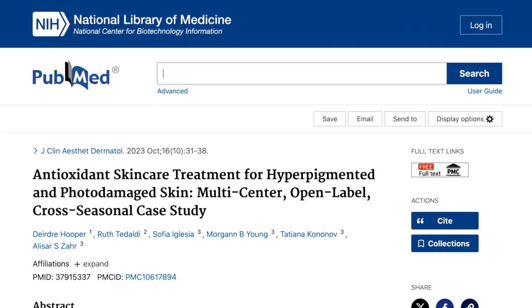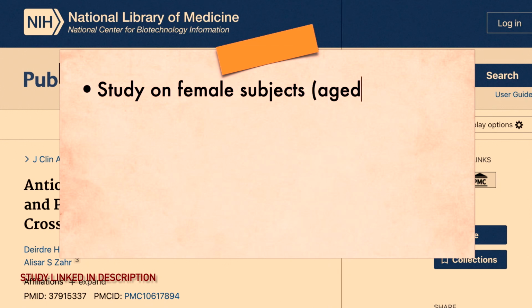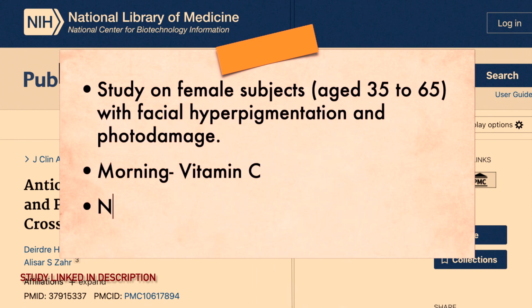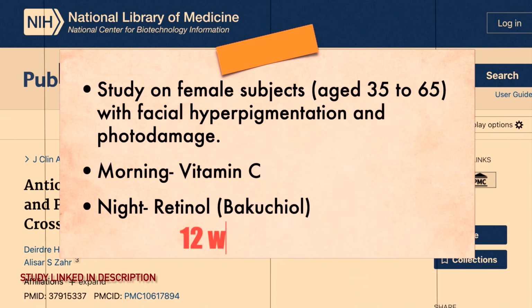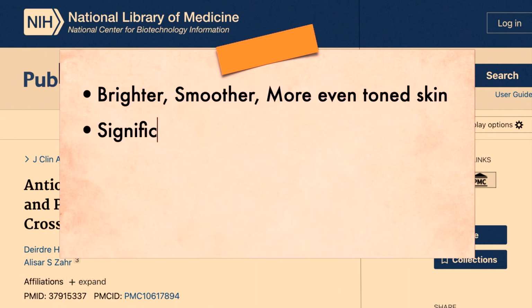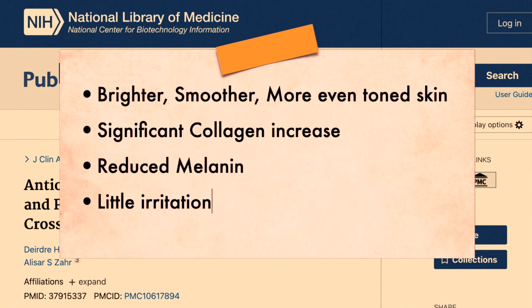Now, addressing a question you might have in your mind. Can you use vitamin C and retinol together at one time? The short answer is yes, but with the right routine. A 2023 clinical study in the Journal of Clinical and Aesthetic Dermatology followed women aged 35 to 65 using a vitamin C serum in the morning and a retinol bakuchiol serum at night. After 12 weeks, their skin looked noticeably brighter, smoother, and more even-toned. Collagen levels went up, and there was very little irritation, meaning most people tolerated this routine well.